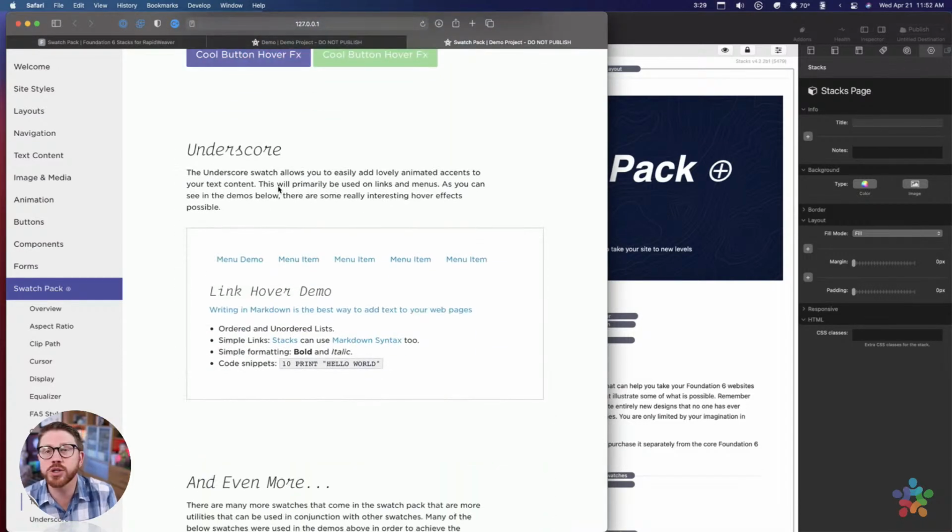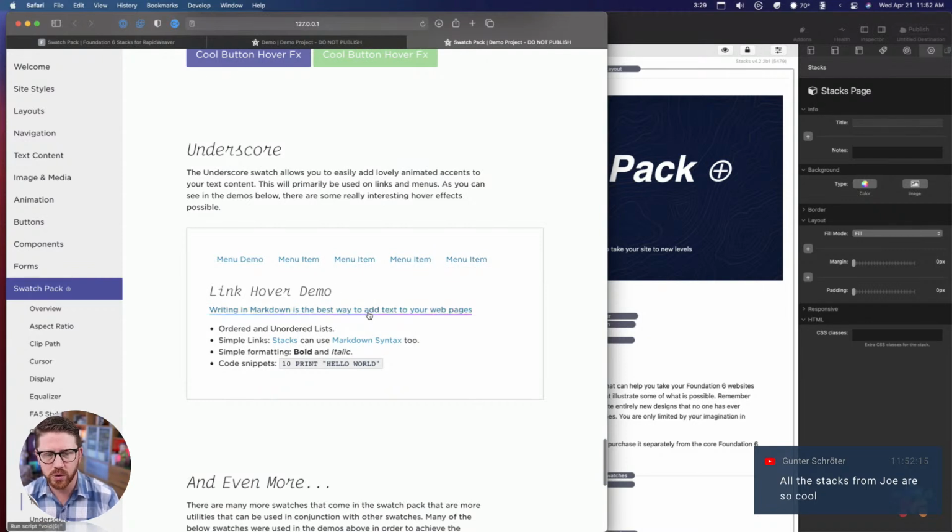Next, underscore is going to be a fun one. For years, people have wanted the ability to highlight the active menu item or any link. And this goes even further and does some really cool animations, right? On the menus, I'm adding an underscore swatch, and it has built-in animations as well. So you can do these really slick animations. And this one is really cool. I mean, that is just awesome.